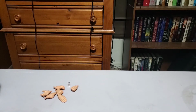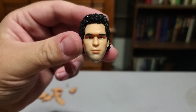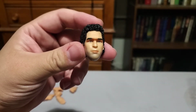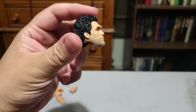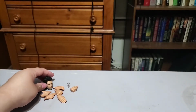Now we got two alternate heads. First alternate head, this one's very similar to the one we got in the first Super 7 Andre. I don't see the Andre likeness in this that much. From the side, I kind of do. From the side, I can see the young Andre. From the front, not so much. It's almost like a caricature of Andre.